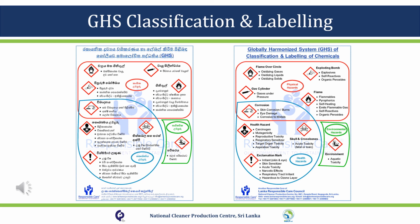There are some additional elements that are included in the GHS label. GHS precautionary statement: measures to minimize or prevent adverse effects. There are 4 types of precautionary statements covering prevention, response in case of accidental spillage or exposure, storage, and disposal. The precautionary statements have been linked to each GHS hazard statement and type of hazard.